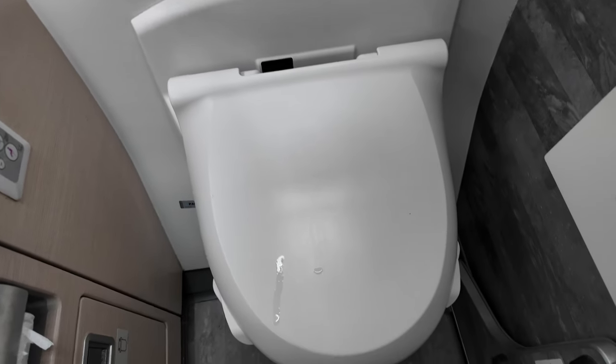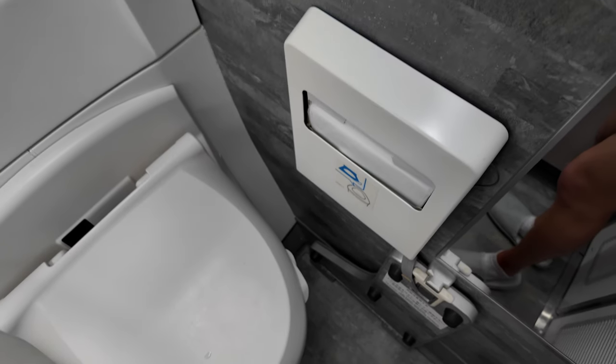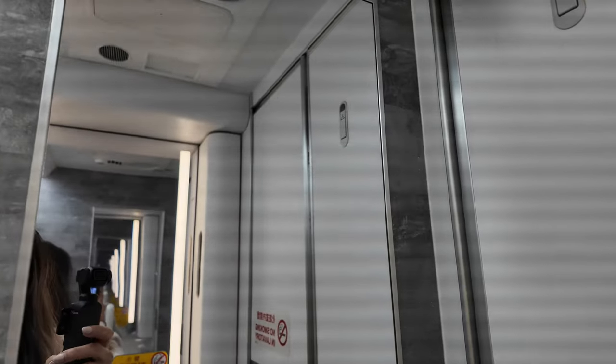It's the kind of lavatory where you appreciate the cleanliness, but there's nothing in there that makes you feel like you're flying in a premium cabin. No special soaps or lotions, just the basics. Again, functional, but not extraordinary.